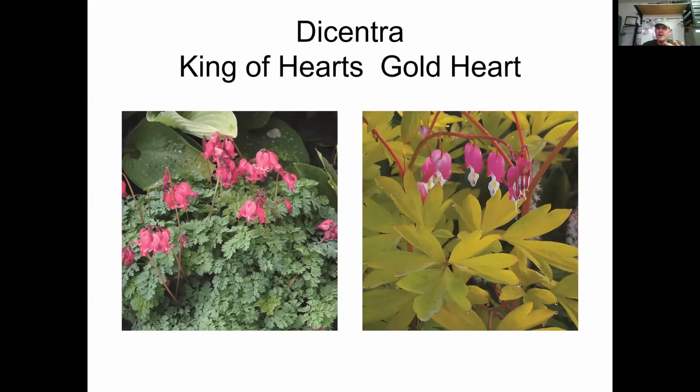The one bad thing about these is they come up, they're gorgeous for about a month or two, and then the foliage starts to disintegrate and they don't look so good. So you plant this behind a fern, behind a hosta. Pretty hard to live without that.